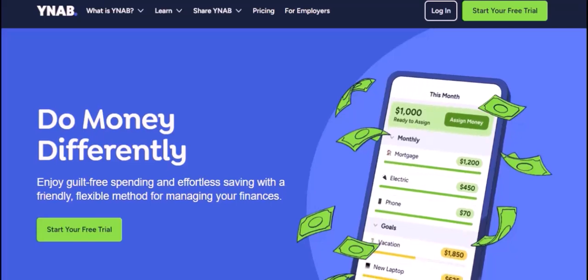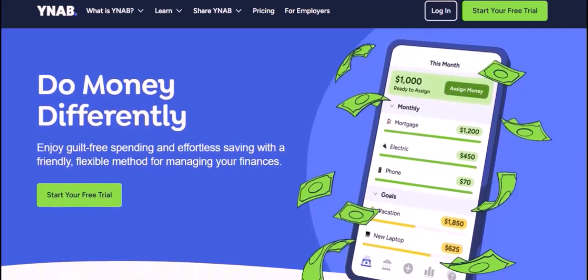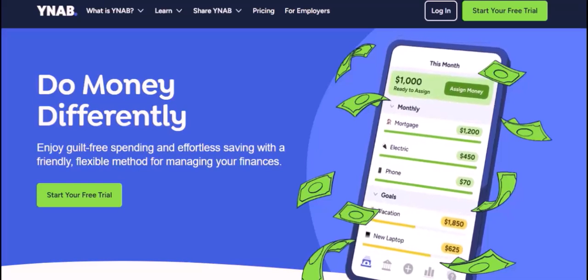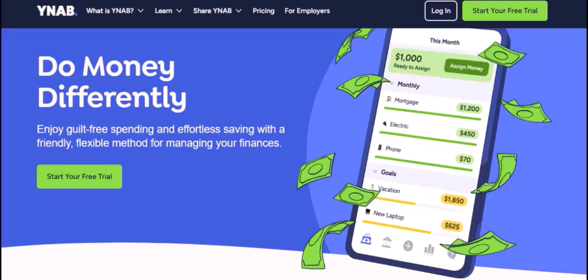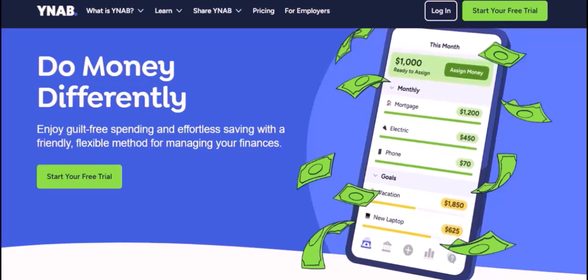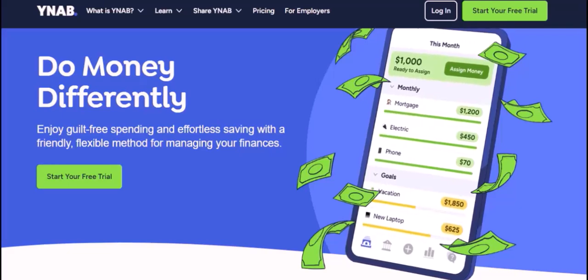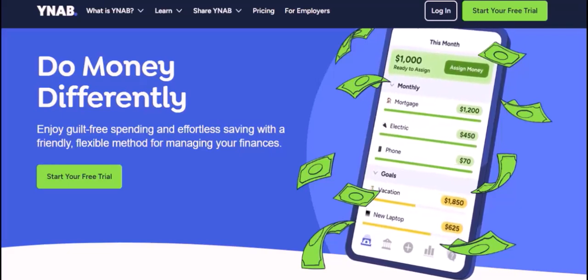Today, we're diving into a question I get asked a lot: is YNAB free or paid? Now, if you're new to personal finance, YNAB, or You Need A Budget, might sound like a magical app that'll solve all your money woes. And while it can certainly be a powerful tool, there's a catch: it's not entirely free.